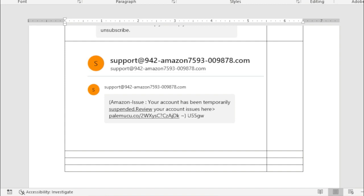But it's important to note, just looking at the email, that even though it has Amazon after the at, it has 942-Amazon, then some numbers.com. So it's not Amazon.com. It's actually 942-Amazon 7593-009878. And they're using some of those techniques, because if you're an account holder, you'd be wondering, why is my account temporarily suspended? Well, because they're using a technique of, I would say, urgency. They want you to click on the link.